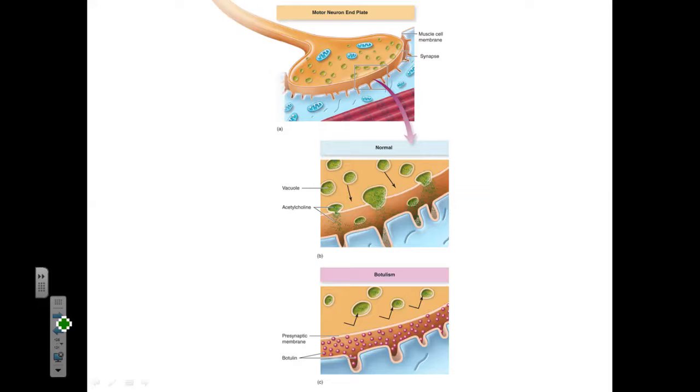Here we can see the motor end plate, or the neuromuscular junction, I should say. Within that neuromuscular junction, in a healthy functioning adult, acetylcholine is released via exocytosis to trigger contraction on the opposite muscle. But if we expose that synapse to botulinum toxin, the toxin prevents the exocytosis of the acetylcholine-containing vesicles, and we cannot trigger muscle contraction on the adjacent muscle cell.